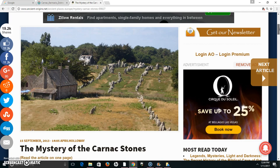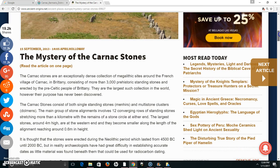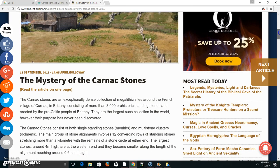And it's one thing to have 10 or 20 megalithic stones forming a stone circle. And it's a whole other thing to have over 3,000 stones forming these lines or roadways or pathways stretching over a mile. Now, I'm just going to read a little bit here from Ancient Origins just to give you a little bit of an introduction.